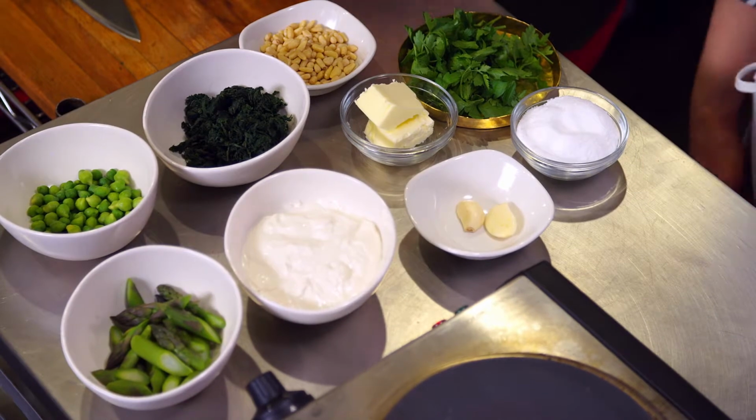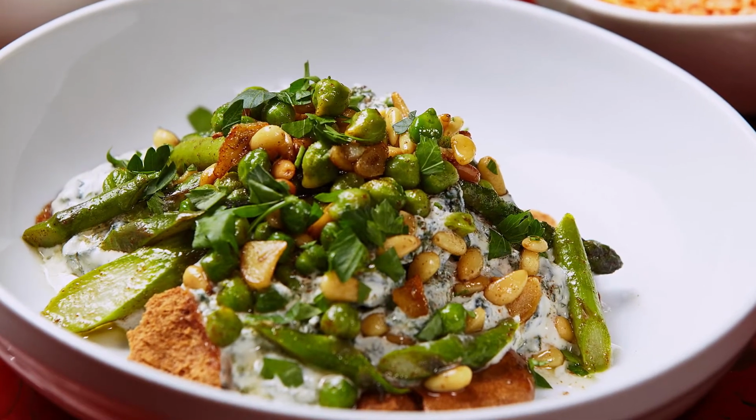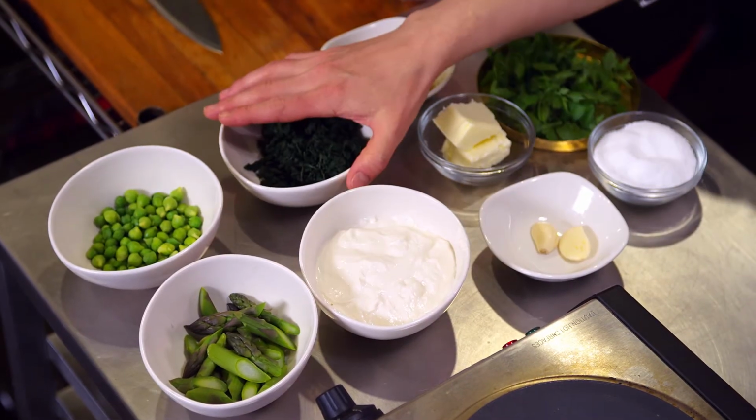Time to head to the Mamnoon kitchen. We're going to be making a couple of dishes. What are we going to make first? The first dish we'll be making is called a fateh. It's a yogurt dish served with crispy pita. We have local asparagus and green chickpeas and nettles.